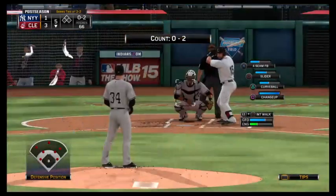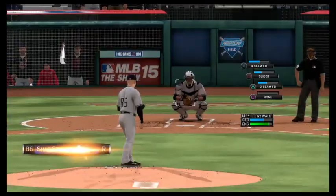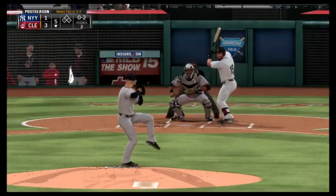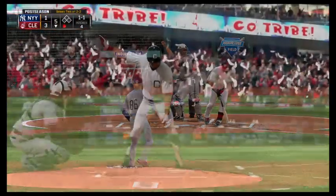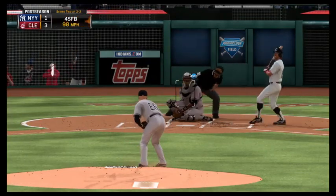Mike Napoli will stand in to lead things off in the bottom of the fifth. Chase Simmons is going to take over here in inning number five, as it's going to be up to their bullpen to try and keep him in the game here. Mike Napoli will take his cuts now. Swing and a miss as he ran the fastball right by him for the first out. Robin Yount will try it again. He's grounded out and struck out in two trips.